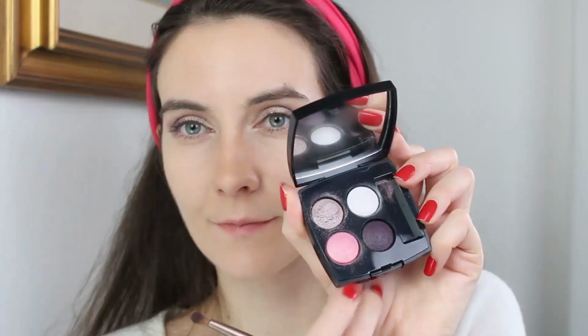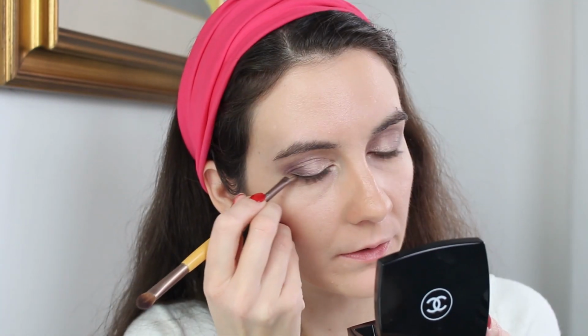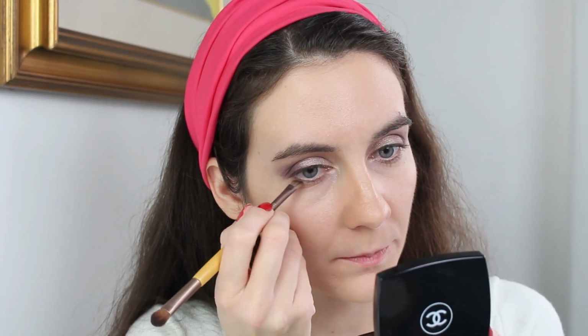Next, I'm going to be taking the darkest color right here. I'm going to be using a crease brush. And with this color, I'm going to intensify the look as much as I want. I'm going to go a little bit in the crease, and then I'm going to keep blending and adding this color until I feel happy with the results. Next, I'm going to be taking the same dark color and I'm going to line my lower lash line. But I'm going to keep the color in the outer part of my lower lash line.